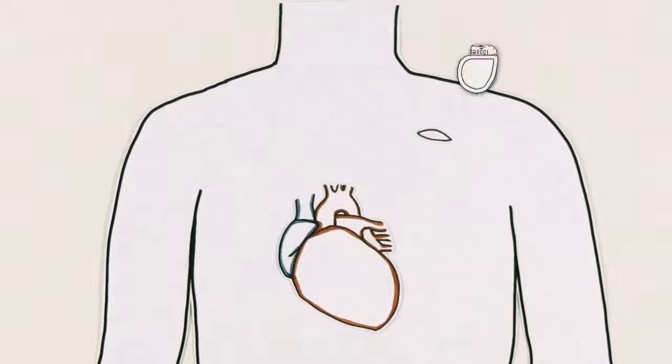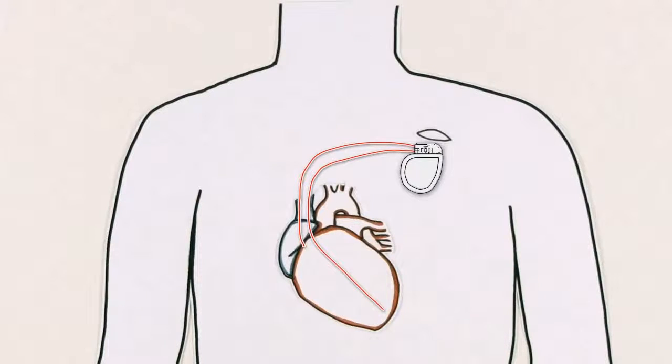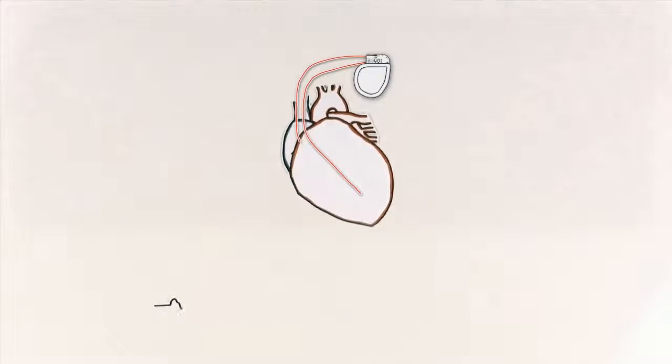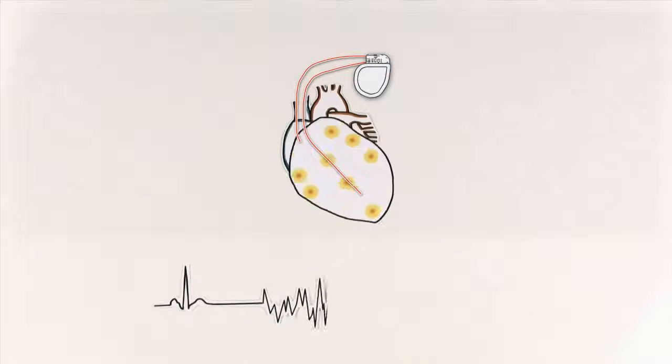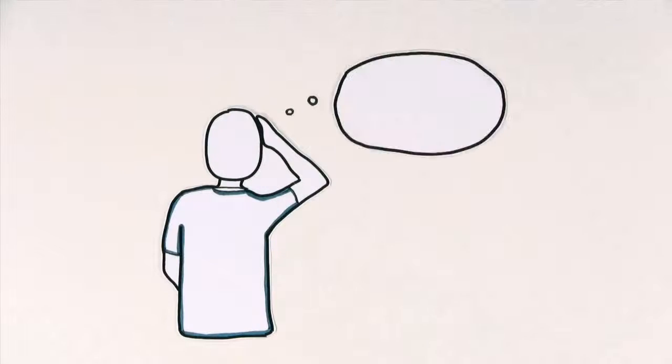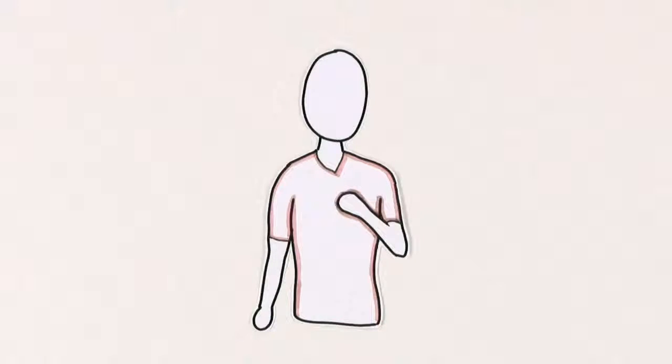The ICD is placed in your chest and has wires called leads that reach your heart through veins. These leads detect your heart's rhythm and send messages back to the ICD. If an irregular rhythm is detected, the ICD springs to action to correct it. Now, you might wonder what it feels like for your heart to be jump-started. You will feel it when the ICD corrects your rhythm, and it may be startling.